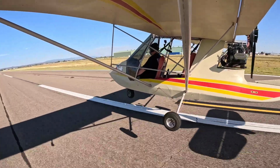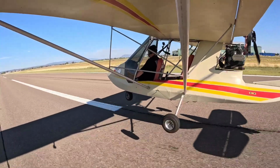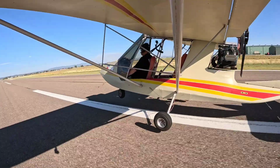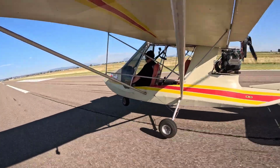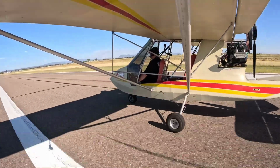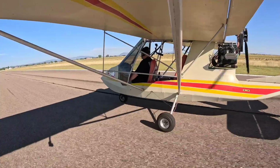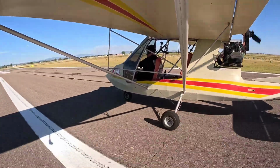Moriarty traffic, Skylane 3023 Yankee, starting the descent from 9 for left downwind 26, Moriarty. Ooh, she's pulling. Oh, that nose wheel. Ooh, I don't like that nose wheel. It surely wasn't my landing, people. You know that.